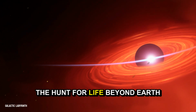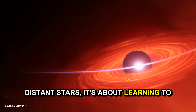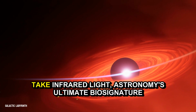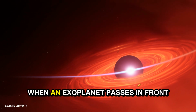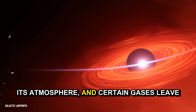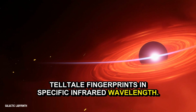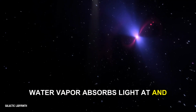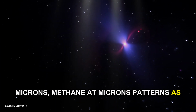The hunt for life beyond Earth isn't just about pointing telescopes at distant stars, it's about learning to read the universe's hidden language. Take infrared light, astronomy's ultimate biosignature detective. When an exoplanet passes in front of its star, starlight filters through its atmosphere, and certain gases leave telltale fingerprints in specific infrared wavelengths. Water vapor absorbs light at 1.9 and 2.7 microns, methane at 3.3 microns, patterns as distinctive as barcodes.